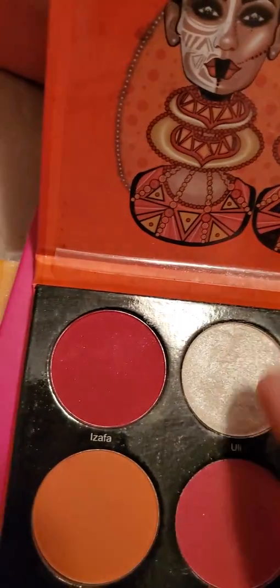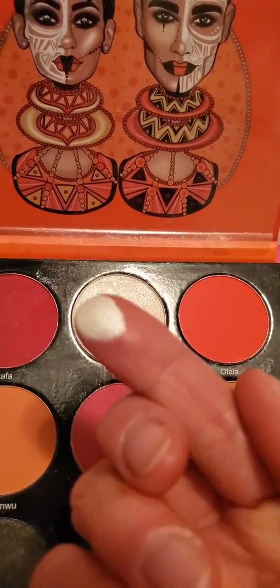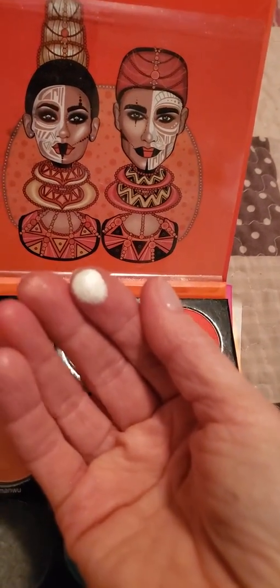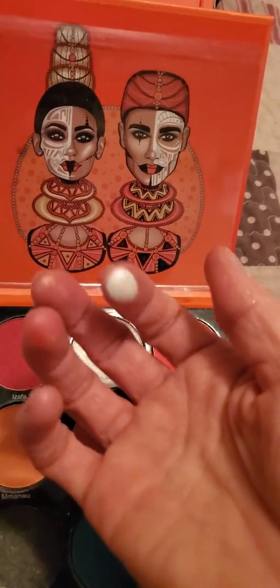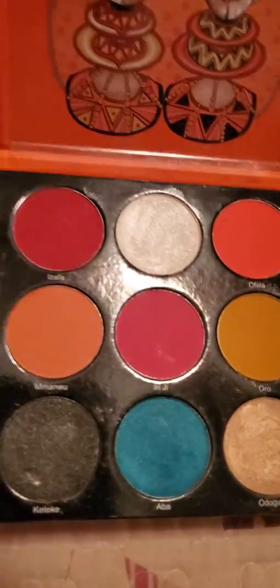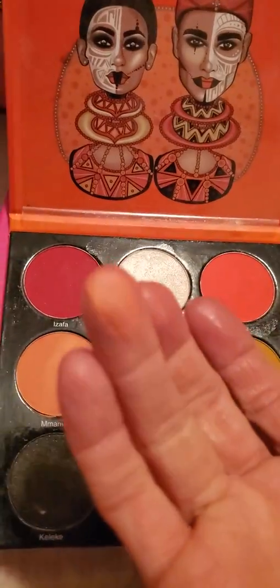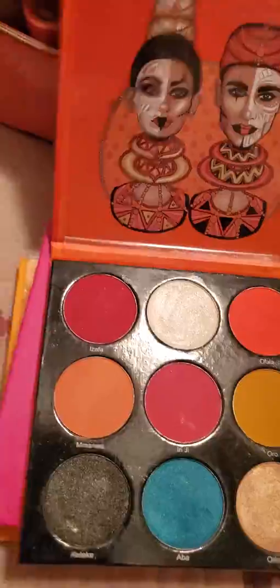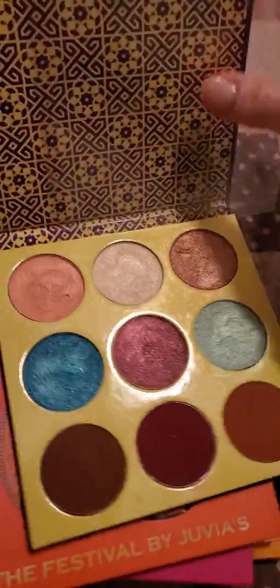And this one, the Festival, I got specifically for this white. It's a great highlighter color. That's another thing that's great about her palettes, you can actually use them for blushes, eyeshadows, highlighters. There's like a combination. You can use them for anything. But as you can see, the mattes go on beautifully. And this is a matte color, and it's just absolutely gorgeous. Just so subtle. And then the Saharan 2, another beautiful one.